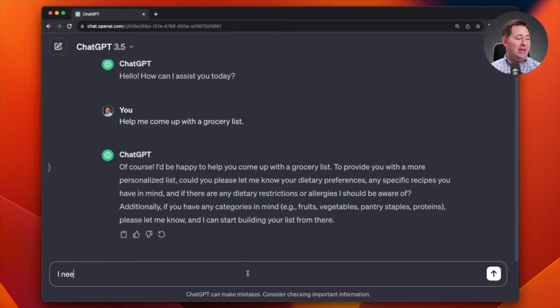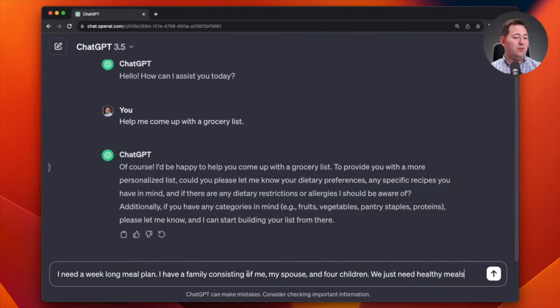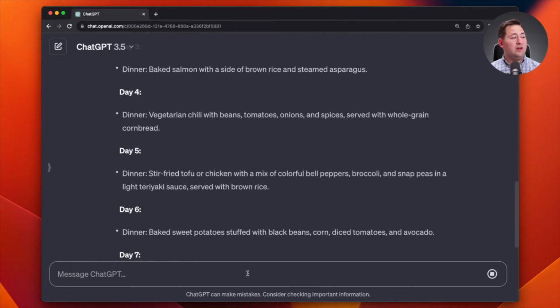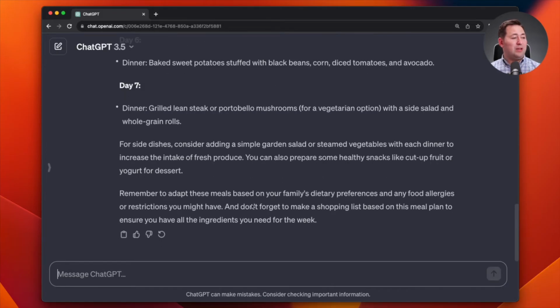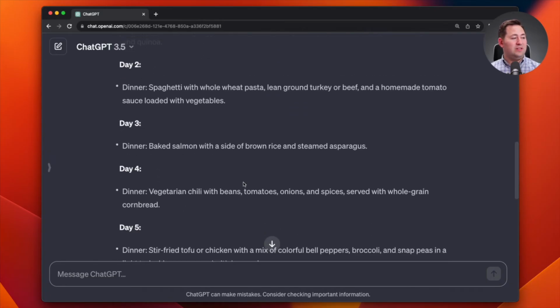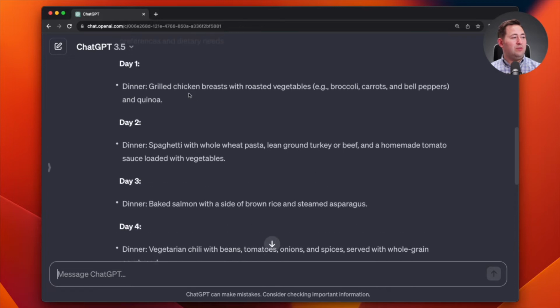And then I might say, I need a week-long meal plan. I have a family consisting of me, my spouse, and 4 children. And we just need healthy meals for dinner. So let's see what it comes up with if I ask it for that. All right, so here it begins to just generate a quick list. Pretty impressive how quickly that worked. And it's all like, here's your day 1 dinner, here's your day 2 dinner, day 3, day 4. And as you read through this, it's got a legit list of things here.